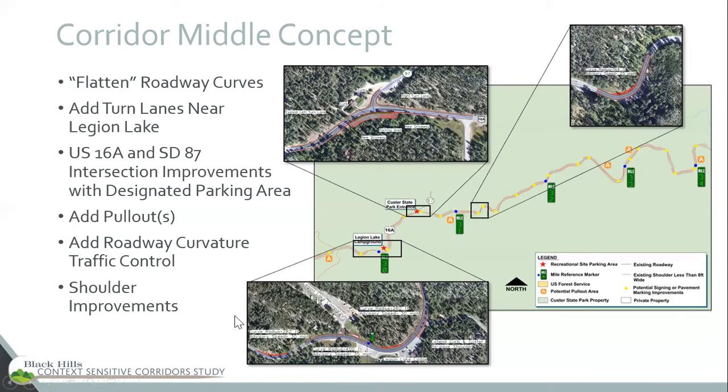Finally, the third location-specific improvement is to a horizontal curve east of SD 87, as shown in the picture at the top right. Here, the existing curve requires a travel speed below 25 miles per hour to navigate, and realignment to safely meet an operating speed of 25 miles per hour is felt to be achievable with minimal impact to the surrounding environment.